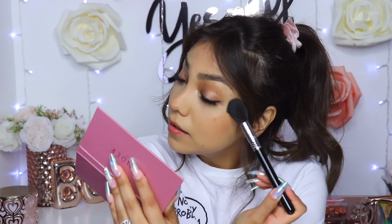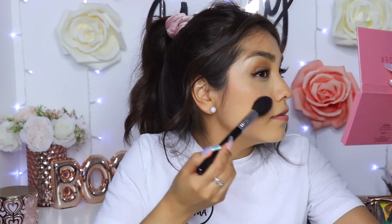Now we're going back to the Wonder Beauty palette, and I'm going to be using the blush, which is called Day Trip. Such a beautiful, beautiful blush, and apply that as well on my cheeks. And a little bit on the nose. And I'm going to apply a little bit on my forehead.